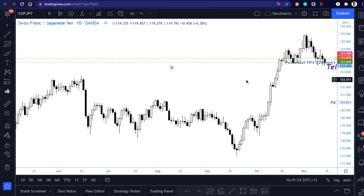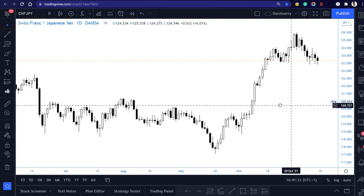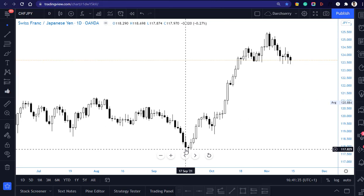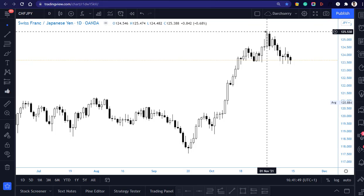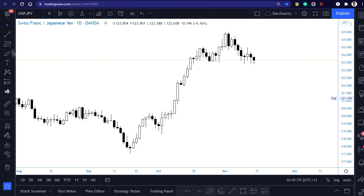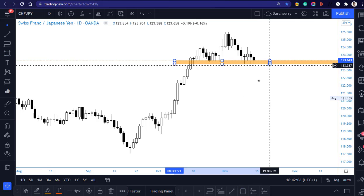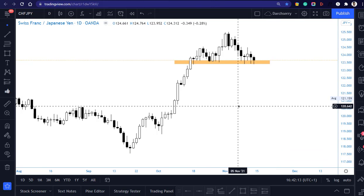Let me just clear this. On my daily chart, the first thing I notice is that since the 20th of September, the Swiss franc has been on a bullish momentum, and since price hit 125.500 on the 2nd of November, which is earlier this month, we have experienced lower lows and lower highs, still finding support around this particular area around 123.600.